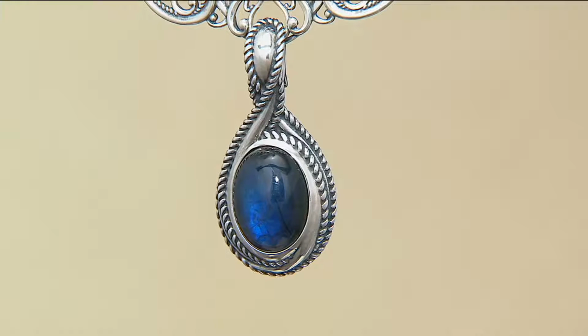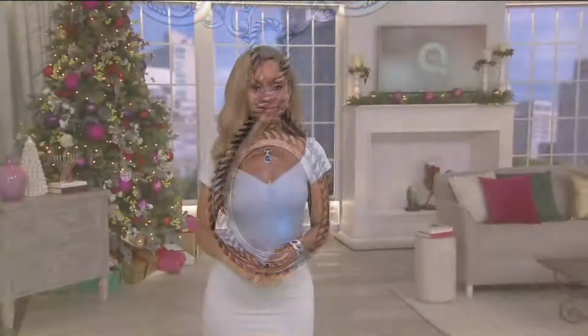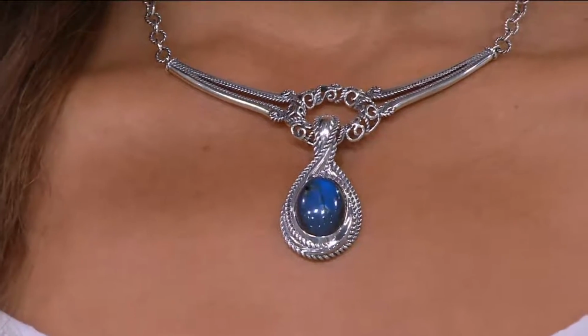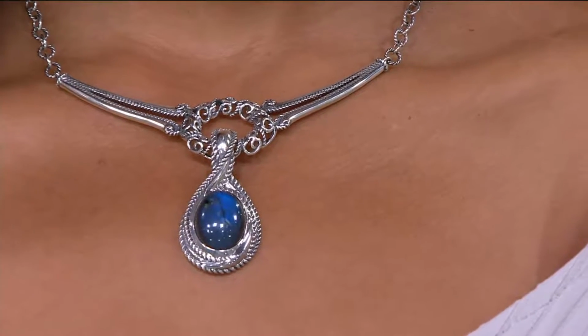And when you look at this, when you get this home, you're just going to get lost in it, because as you turn it, you're going to see blue, you're going to see gold, you're going to see greens, and when the sun hits it, it's just going to be magical. You're going to be careful driving in this piece, because you're going to want to check out the rear view mirror. When the sun hits this through your windshield, you're just going to be glowing.